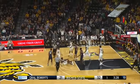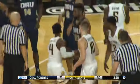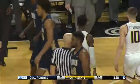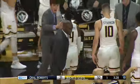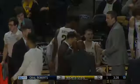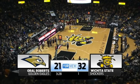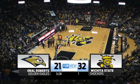Kalen Malone stumbles. Jump ball. It'll stay here. And Wichita State leads by 11 as we go to break on Your View. Shockers trying to shrug off a pesky ORU team here in the first half.